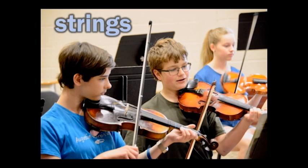String instruments are played in 2 different ways: plucking the notes with your finger or drawing the bow across the strings to make them vibrate.